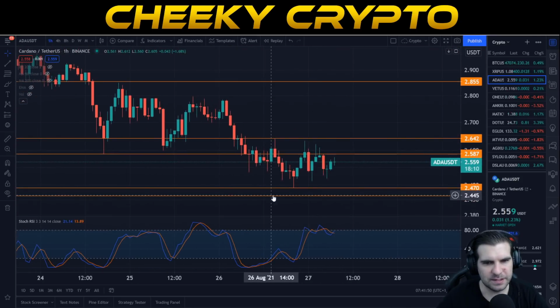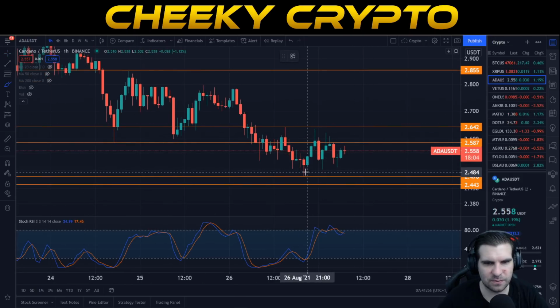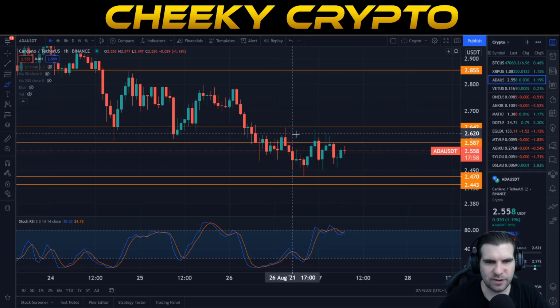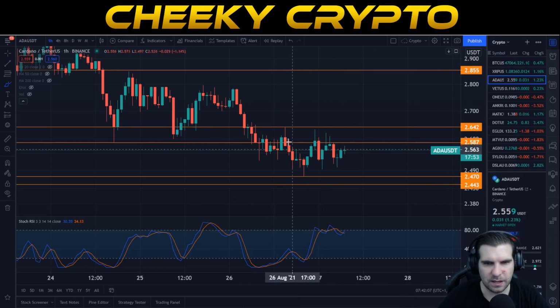Okay, so here we can see that we found good support just down here at $2.47. Again, this is in line with the expectations of everything that we were talking about yesterday, right? So we were talking about potentially finding good support and trading between these areas. Up here was the resistance at $2.64. And again, we are losing a little bit of momentum here.